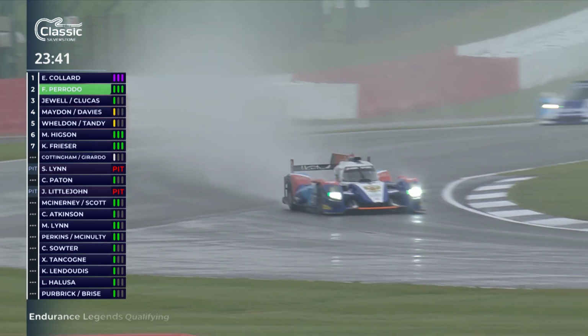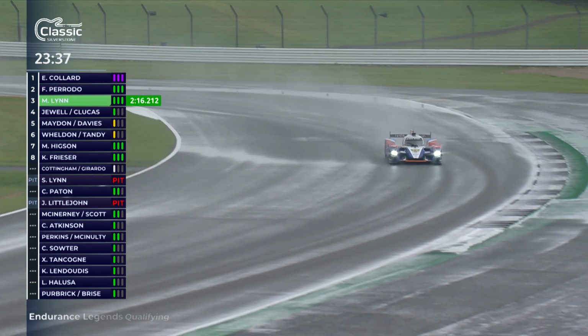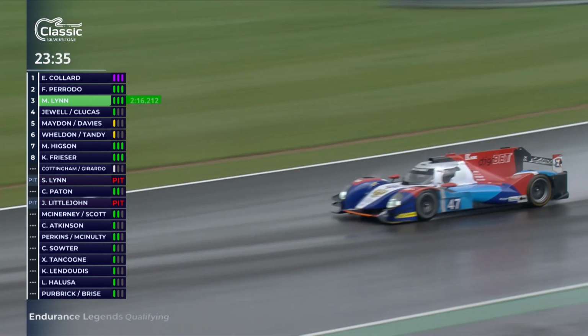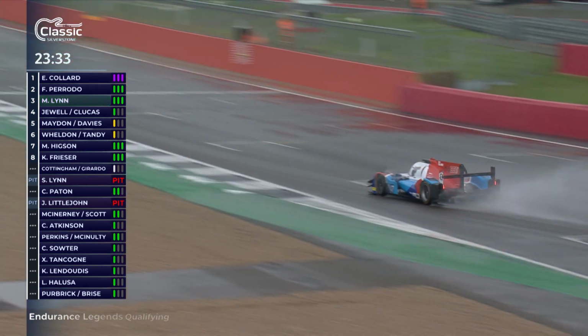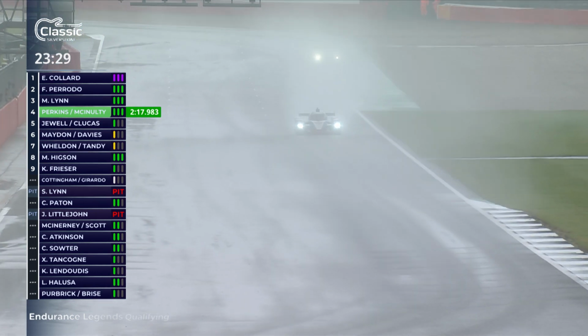Really showing his class, Emmanuel Collard, and the car itself, the Porsche RS Spider, was very, very successful in period, so he's got that by the scruff of his neck and set that quick time.